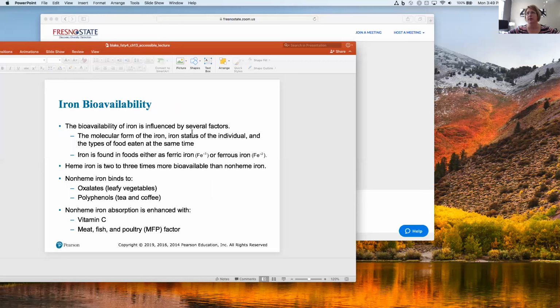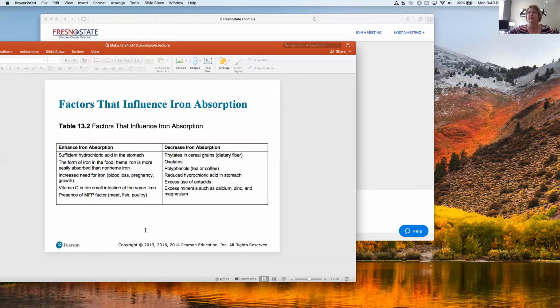So when we look at this, what is this talking about? It's talking about non-heme iron absorption is enhanced with vitamin C. And then again, meat, fish, and poultry are just much more bioavailable overall, and they're just absorbed better. Okay, so here's enhanced iron absorption and decreased iron absorption. So something to think about here is what is going to decrease the amount of iron absorption that one has.